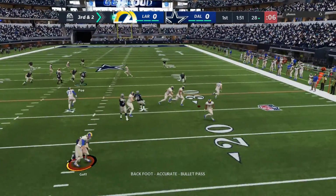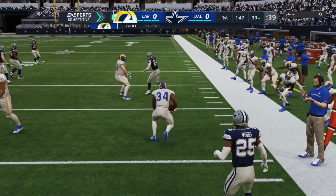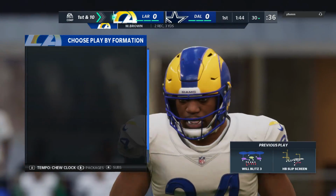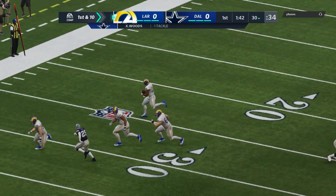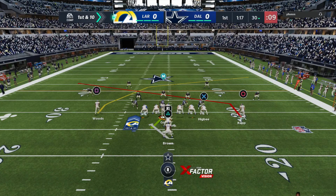3rd and 2. Goff. Out of the backfield, he's got Malcolm Brown. And he will be knocked down hard, but he will have the 1st down. Got what he needed for the 1st down with a gain of 2. Rams 1st down. So 1st and 10 now from the 30.